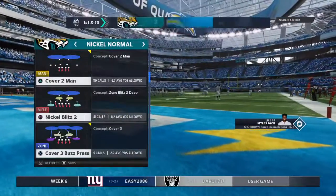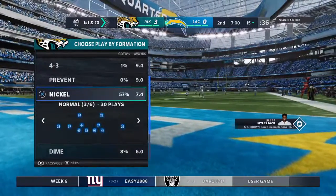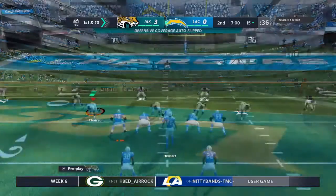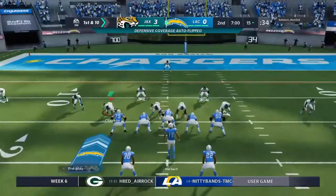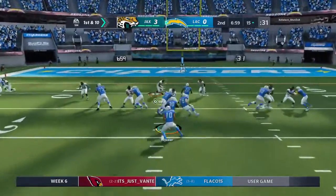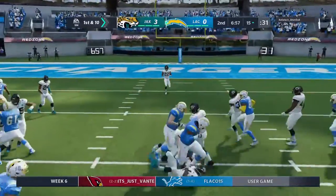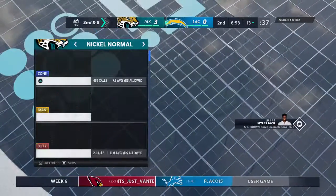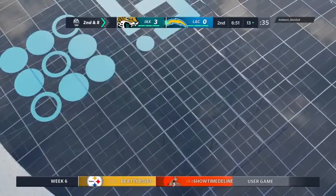3-0 after 1 on EA Sports. Jaguars 3, Chargers 0. Line of scrimmage, the 15. It's 1st and 10. Out of the gun, Eckler running it. And they get to him quickly here as he stopped right around the 13. The tackle made by the linebacker, Joe Schobert.